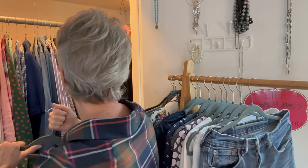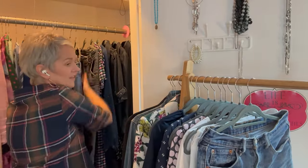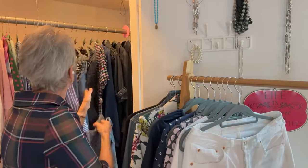Long polka dot skirt. Not feeling it, even though it's a nice maxi length. Denim maxi, yep, all things denim. Let's do that. All things denim. Jeans, yes. Putting those in there, and the empty hangers for the jeans I'm wearing right now.